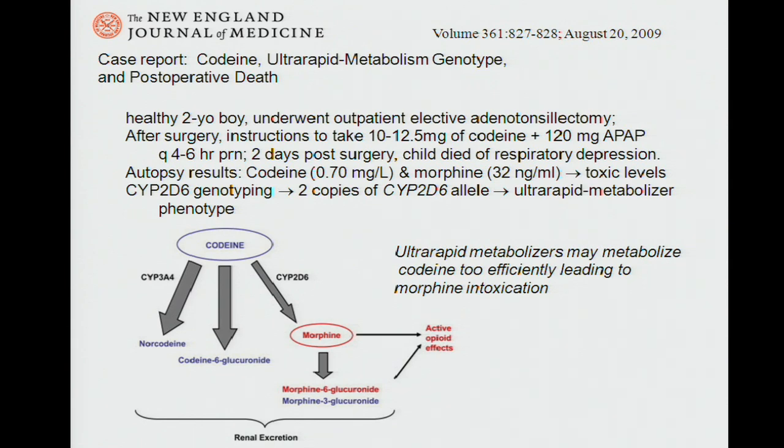So everybody inherits one chromosome from mom and dad. In general, you have two genes. This kid had a duplication on one of his chromosomes that gave him three copies. So he was considered an ultra rapid metabolizer of codeine and morphine. And while about 5% of the US population has this ultra rapid metabolizer genotype, this probably indicates that this kid had some other confounding issues. It wasn't just that.